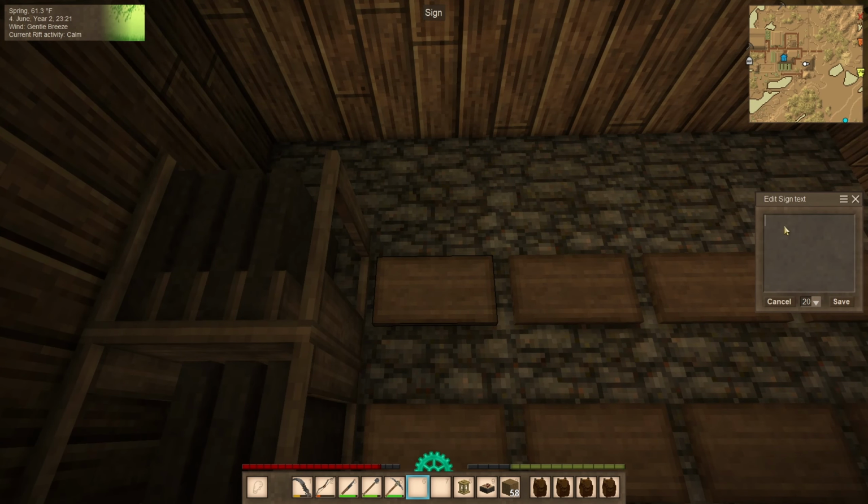I figure what we can do with these is make a to-do board, because otherwise I'm going to keep forgetting what I want to do. Yeah, it's only 59 episodes in. So we want to finish the armors. Alright. Finish armor sets.